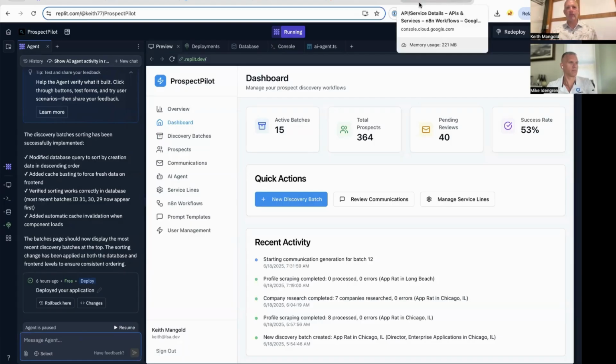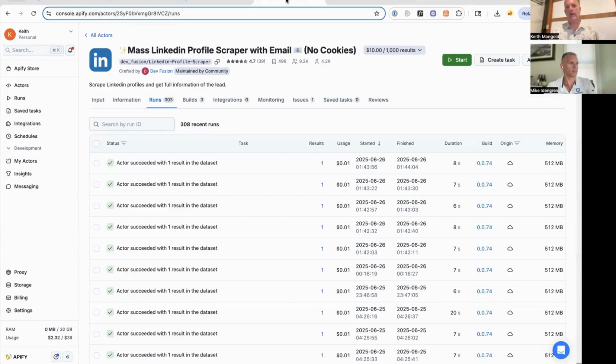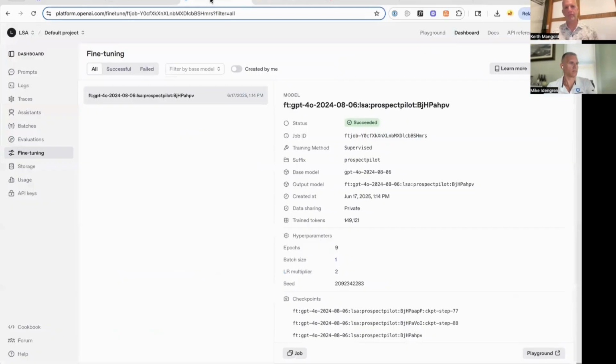We also have throughout this, the AI agent has to be trained, and the AI agent has to be told that there are certain tools for it to use. So we have it connected with the Google custom search API, one piece that we have it connected up to Tavily for company and market research information. We have it connected up to Apify to do a bunch of LinkedIn profile scraping, just an API that they have for that. And then we are using behind the scenes fine-tuning models with OpenAI, so you get your trained data, and I'll cover this on a very high level in a little bit.